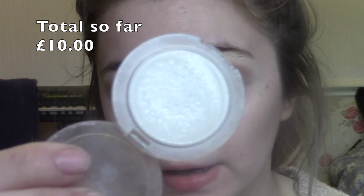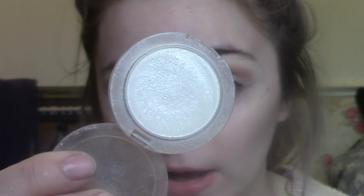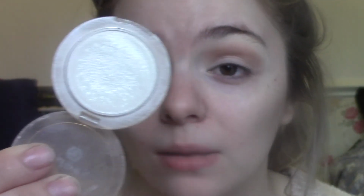Alright, so next I'm going to use this Essence eyeshadow. This is 01 Snowflake. This is £1 and it is literally a glimmery icy white shade. I'm going to be using this for my highlight as well because it works really well as a highlight. But I may as well just use it on the base of my eyelids, and I'll probably put a bit under my brow bone as well. Yeah, just going to pack this on to give us some kind of intense glimmer on the eyes. Actually, I think I'll just use my finger to put this on. It is actually really pigmented.